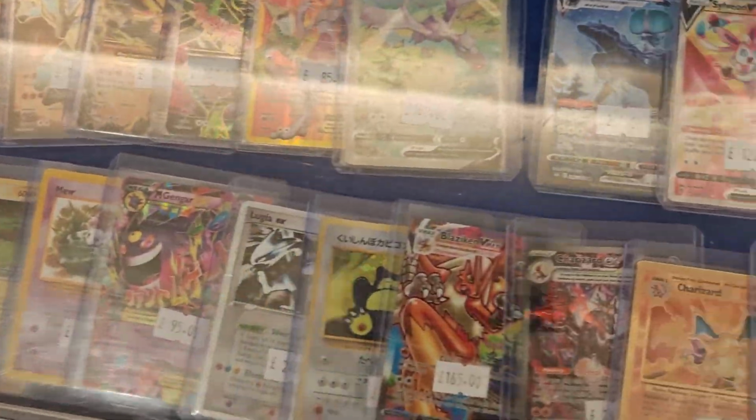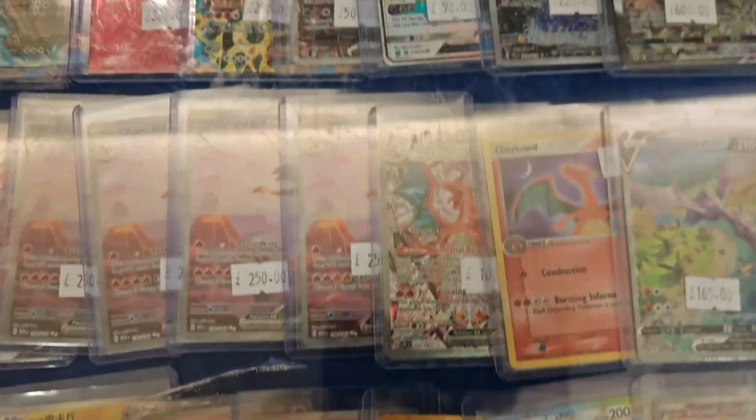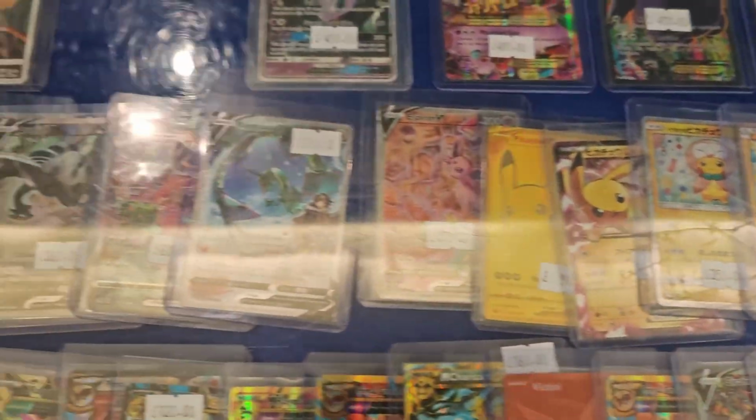And just because I'm here trying to build a competitive deck doesn't mean I can't admire some of the absolutely unreal singles that are on display in this cabinet.